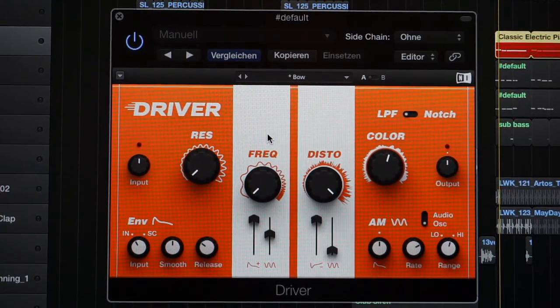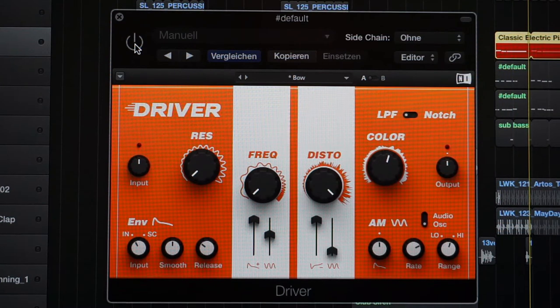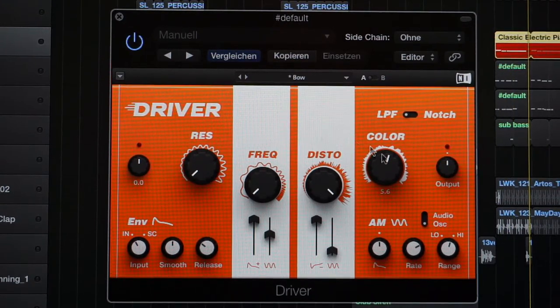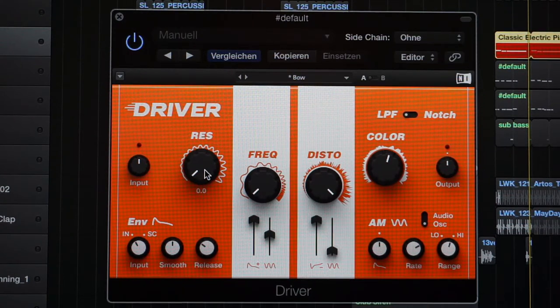This is, for example, the clean bass. By adding a bit of distortion, the sound gets a bit more interesting. And with this driver plugin from Native Instruments, you can really exaggerate it if you want to.